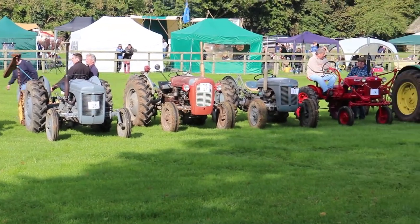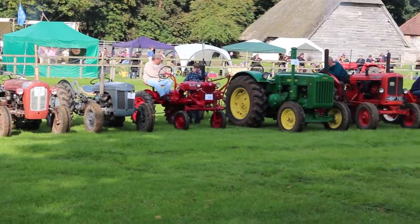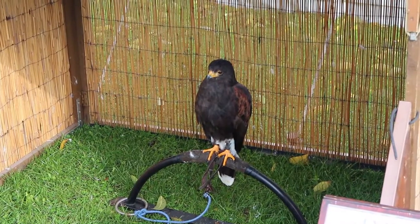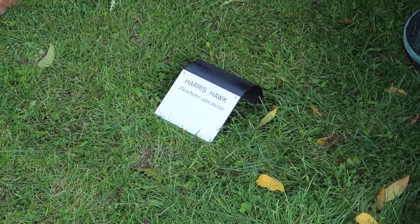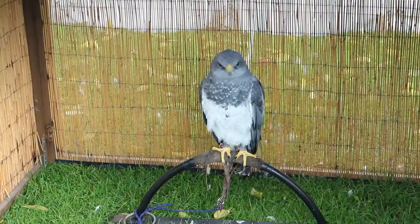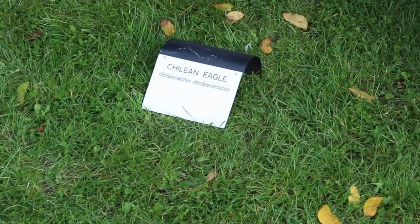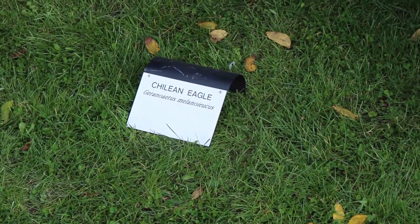There is a very good display of old vintage tractors, and quite a lot of these have been ploughing the field and making a pretty good job really, but as you can see, all shapes and sizes. There's a birds of prey display, so there's a hawk and that's a Chilean eagle. They also had things like owls.